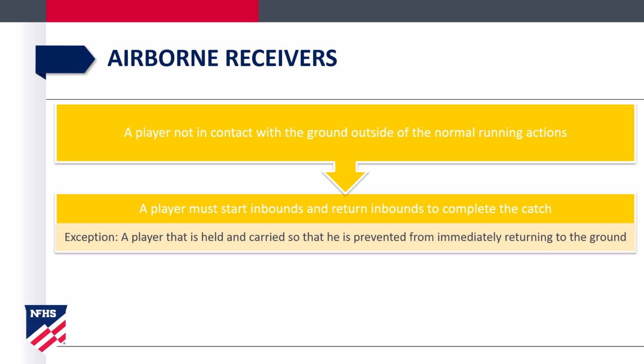Another thing that would need to be considered is if the player would have come back down in bounds had he not been carried. If the receiver is running towards the sideline, jumps for a catch, then an opponent follows him and, quote unquote, carries him out of bounds, then we must make a judgment as to if the player's own momentum would have caused him to go out of bounds on its own. A player running full speed might be able to jump a few yards while in the air, so keep this in mind when making the call.